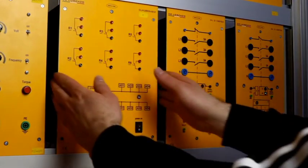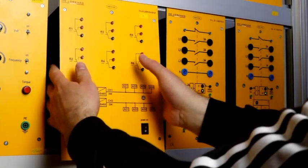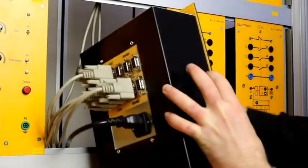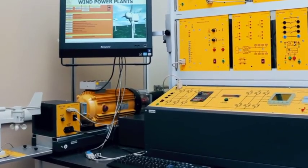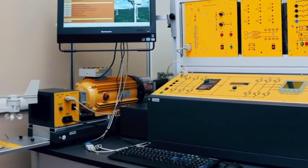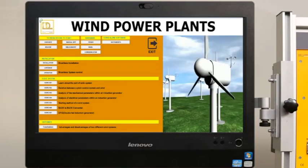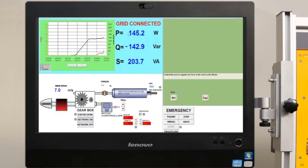The hub module connects all the different devices of the trainer to the PC through the RS485 cables. The communication between hardware and software is in accordance with the Modbus protocol. A SCADA software is used for data acquisition, data communication, data presentation, and control of the actuators.